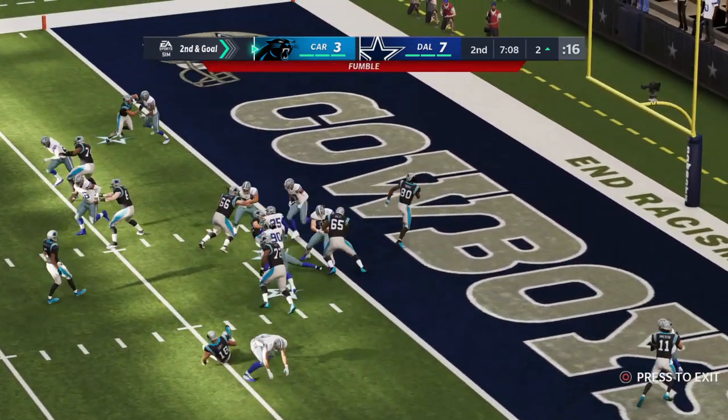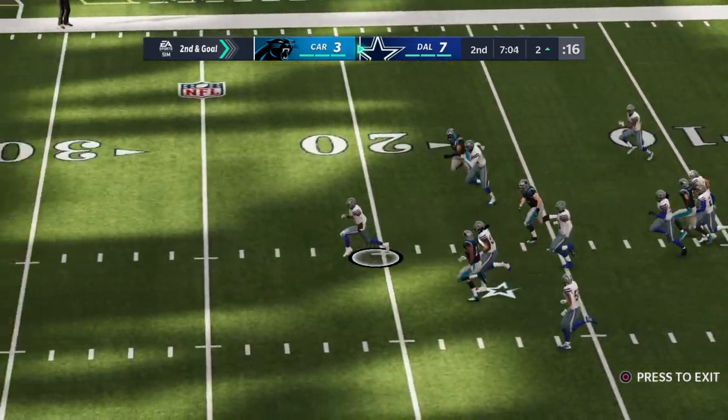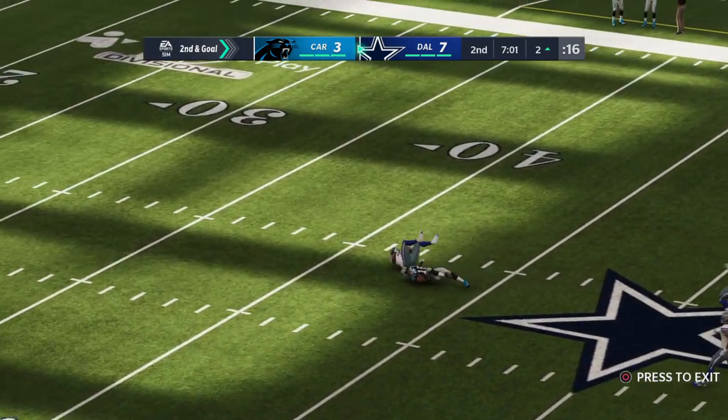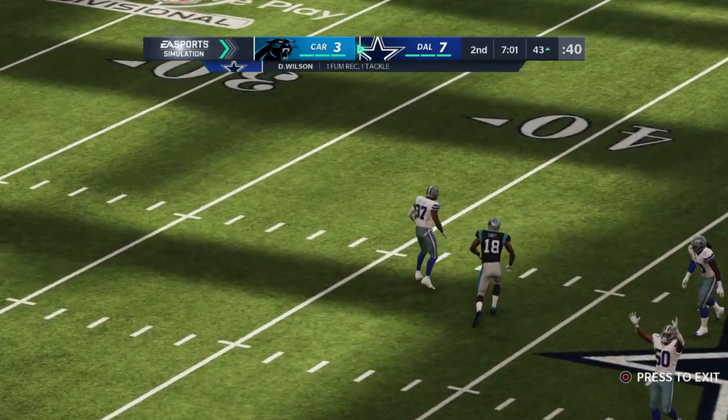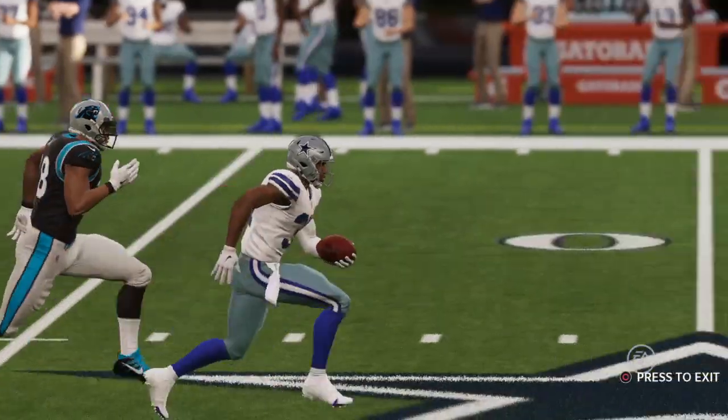Again, McCaffrey fighting for the end zone. He lost the football. It's out. It's picked up by the Cowboys. He's at the 50. And he'll take this across midfield and inside the 45. So the turnover forced and a wonderful job on a big return.